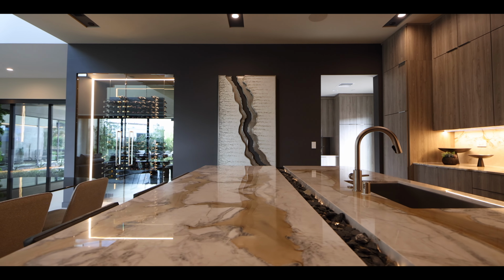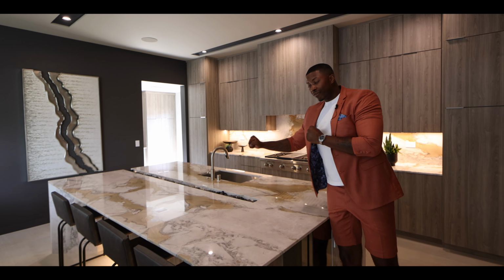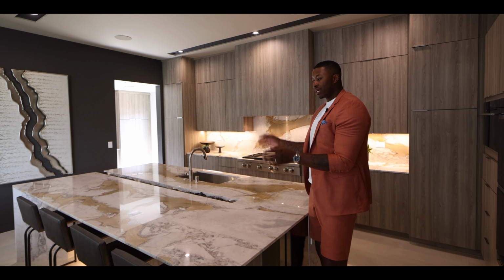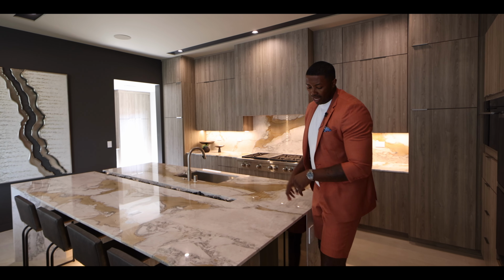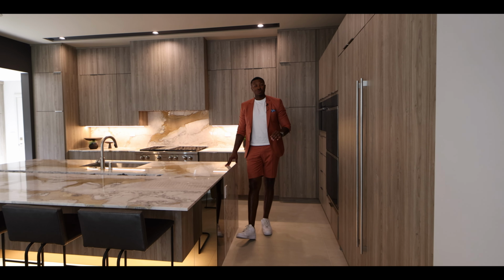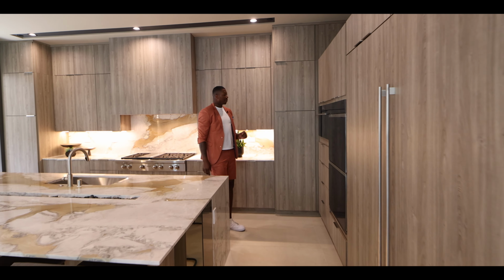In theory, an island this big, you'd need a Swiffer to clean this thing. But you eliminate that by doing this accent with this rock and then the linear lighting inside of here. Such a cool touch. It makes it more than just a gathering space to eat. It becomes a focal point in the kitchen. Then you have the under cabinet lighting as well. Side-by-side refrigerator, which is Sub-Zero. You have Wolf appliances, a double oven, and a microwave.